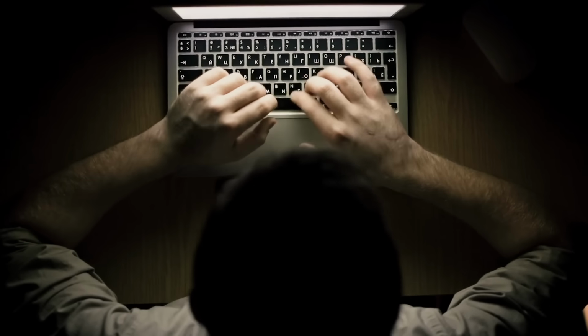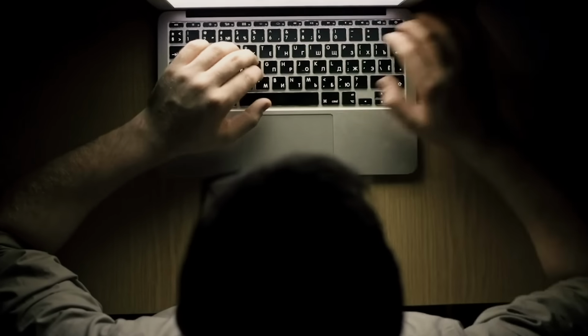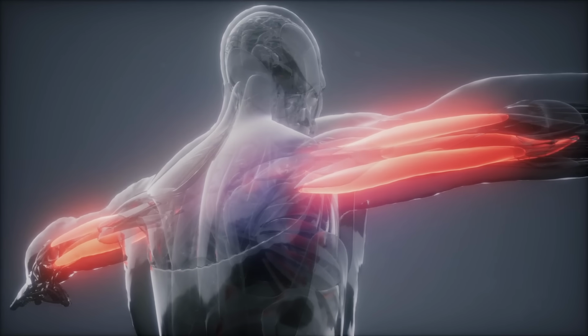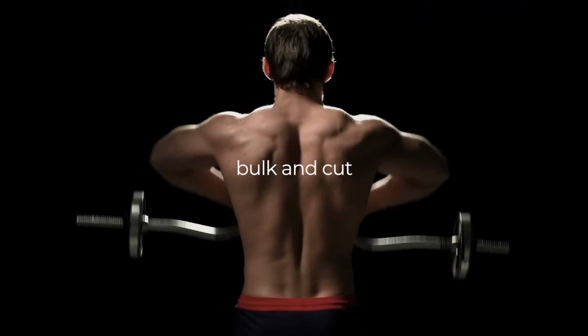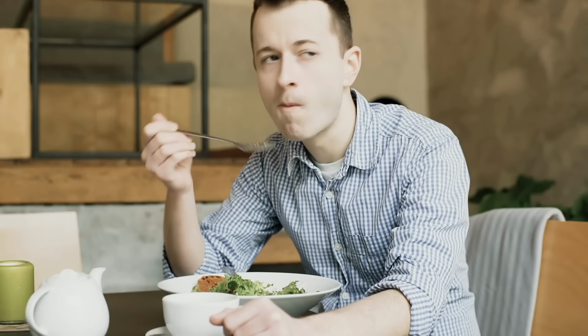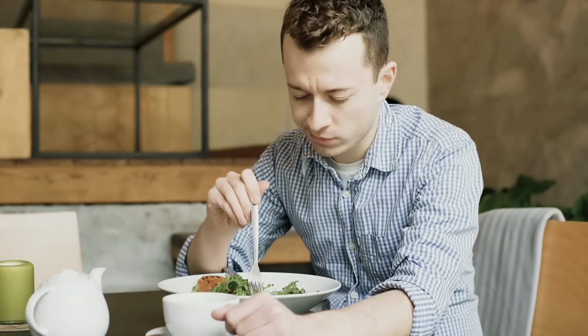One of the most frequent questions I receive from fans is, how do I build muscle while losing fat at the same time? And most of these questions are from teenagers or newcomers. Now, if you're familiar with the usual bulk and cut process that most fitness gurus teach you, that might seem impossible to do, but it's actually not.